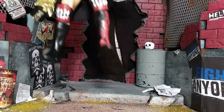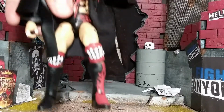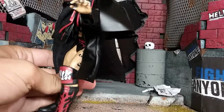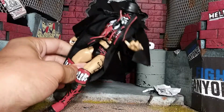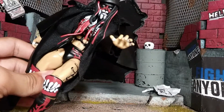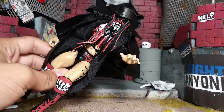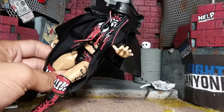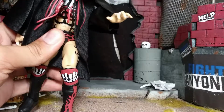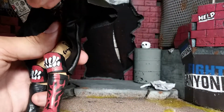Okay, so I'm just gonna take this out of his hand because he didn't come with the NXT title. The sculpting looks really good. Let me move the camera back a little bit. The sculpt looks really spot on. They used the True FX on this one, so it's really cool. He has his little hat here with the cap, and the dreads are attached to it, so that's really cool.